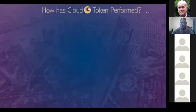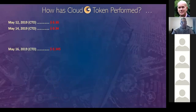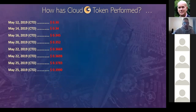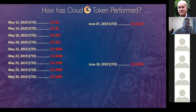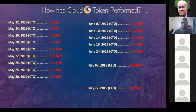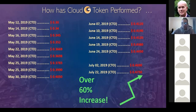All right. So how have we performed? Well, we launched on May the 12th at 30 cents. At the end of May, we had reached 40.5 cents. So huge gain in that month. In June, we closed at 44, and in July we are now at 47. So a little over 60% increase in our first couple of months, which is great because you have received 10% for each month, and those tokens have also gone up 60% in value to you.